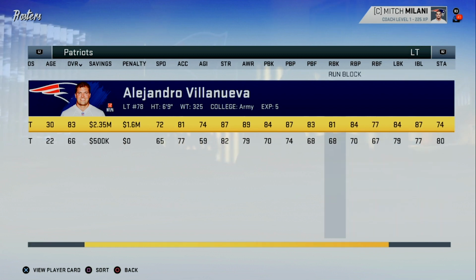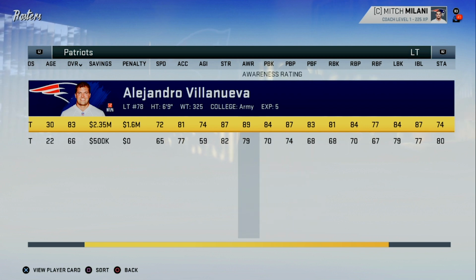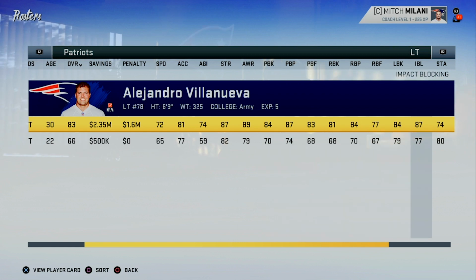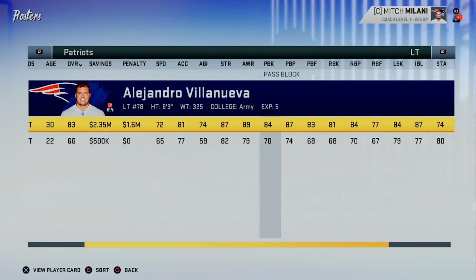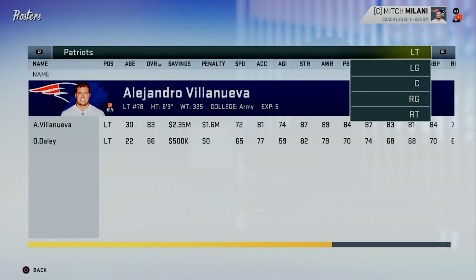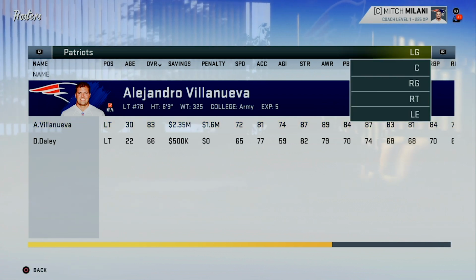If you look at his stats, he's pretty good with pass block power at 87, 89 awareness, so he's a smart tackle. And then everywhere else, he's pretty even. Impact blocking for the run game, pretty good. So overall, Villanueva is just a veteran tackle that's not too old, he's only 30, but he's going to get the job done at left tackle.